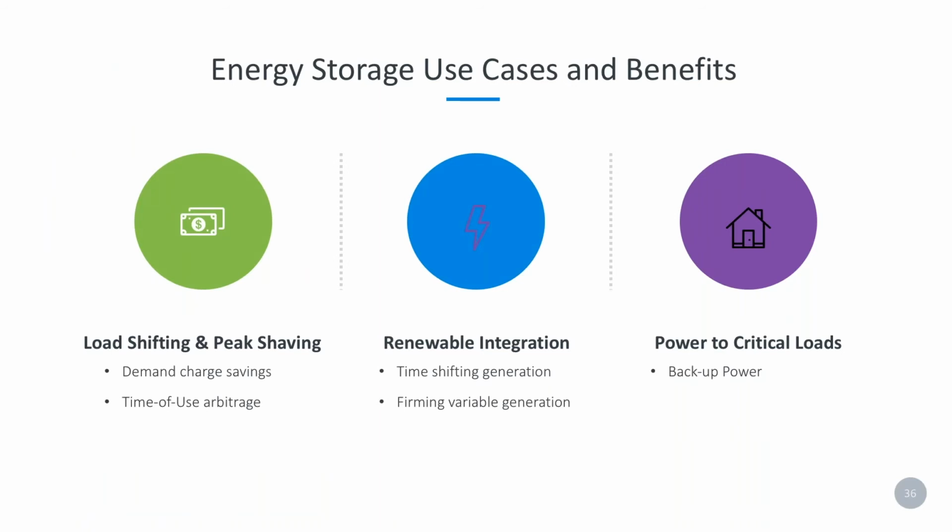Energy storage systems are a resource that can be used for a variety of purposes. Besides demand charge management, another financial benefit would be time of use arbitrage, which I'll go into in a little more detail in a moment. There are also grid and environmental benefits associated with energy storage systems, in the form of renewable energy integration and potential greenhouse gas reductions, depending on the charge and discharge profiles of the energy storage system. And lastly, there can also be backup power and resiliency benefits with energy storage.